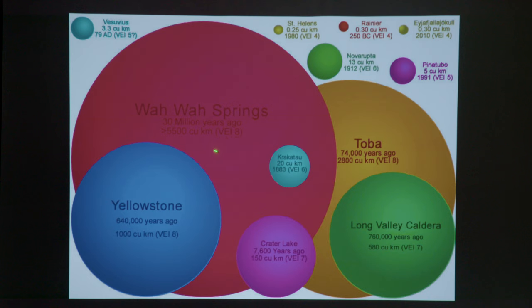Wawa Springs. Does anyone know where that's at? No? You got it. It's about 150 miles from here. The biggest known eruption in the world was about 150 miles to the north of us. Yep, just north of Modena. And you've also got the Indian Peaks there. Those were several other giant eruptions. They just didn't put it on this thing.